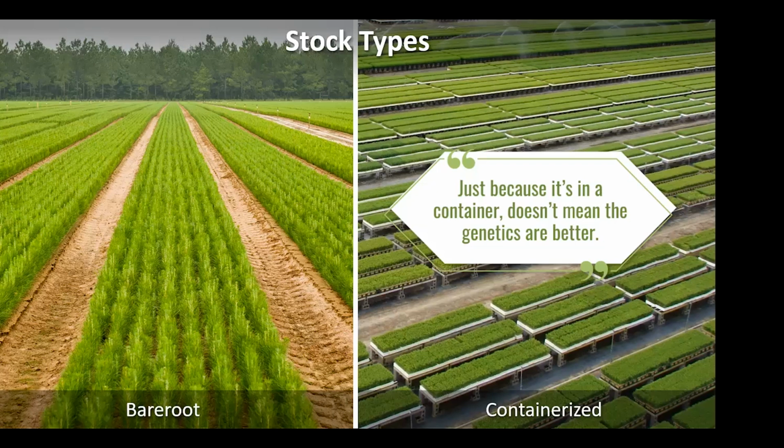If you put a second gen base genetic in a containerized tree and you plant it, it's still going to be susceptible to rust. It's still going to have more crooked stems. It's still going to have more forks than a controlled pollinated seedling. Likewise, if you plant a bare root seedling that is controlled pollinated, it's going to have better growth. The misconception between the containerized and the bare root is strictly based on that initial growth. Containerized seedlings get you a longer planting window, and they may get you a little bit better survival at the beginning of the stand, but it has nothing to do with the genetics that's in that tree.